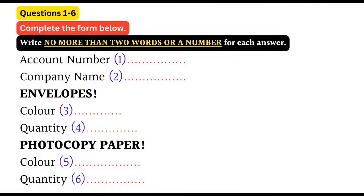Right, let's see. We're going to need a lot of blue paper for our new price lists. So can you give us 10 packs, please? Make sure it's the light blue, though. 10 packs of the light blue.